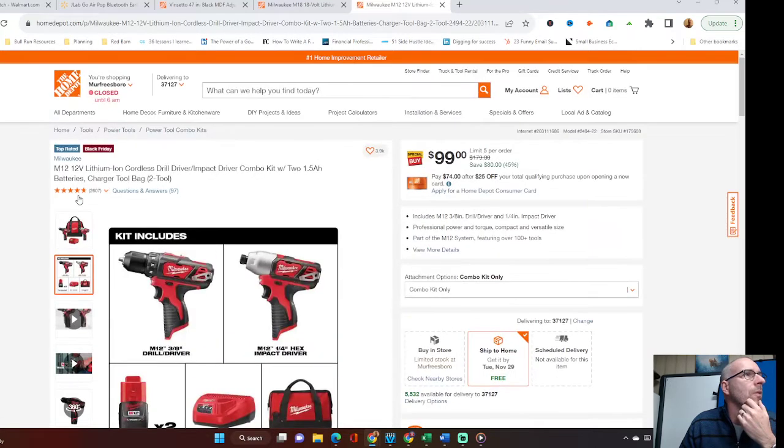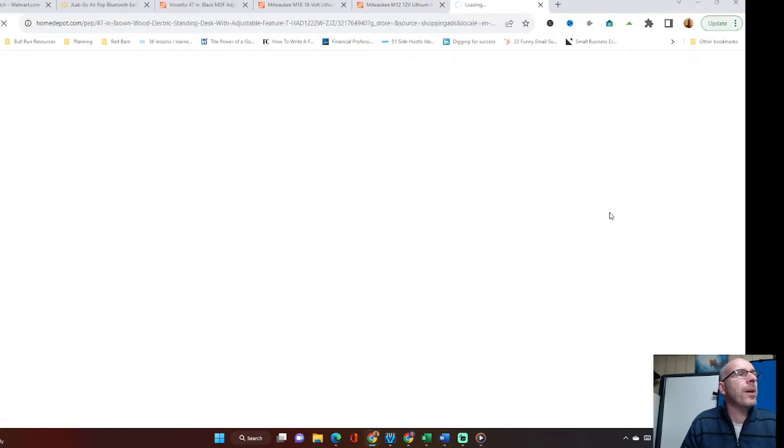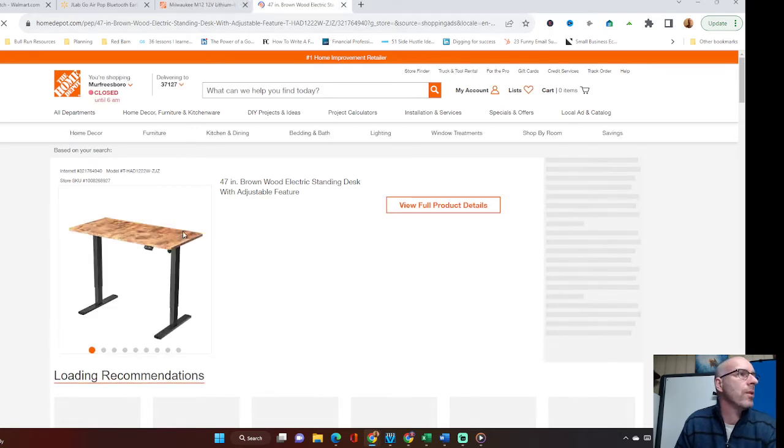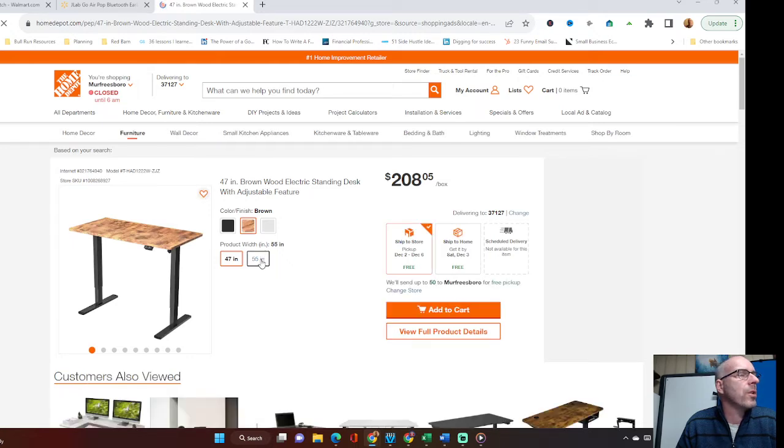So yeah, then we're going to look at this other thing for Home Depot. Let's say you work from home or you have a home office. By all means, some of these desks they have are really awesome. And yeah, check this out. It's a standing desk for around $200, $225. And they have ones that are electric plug-in, and this one's $208. If you want a larger size, 47 inches, they have like 52-inch, 55-inch for just a little bit more.